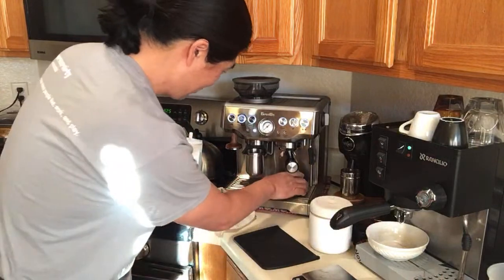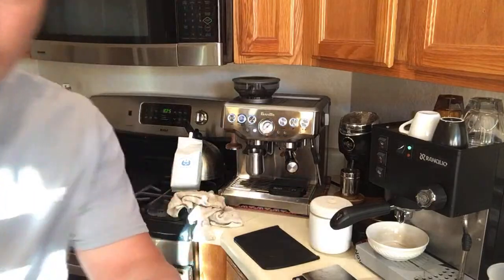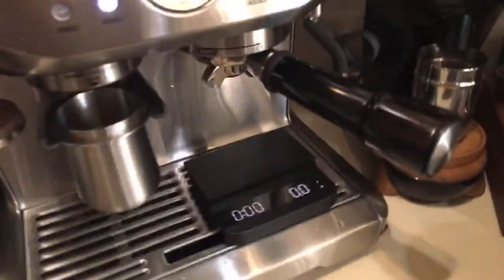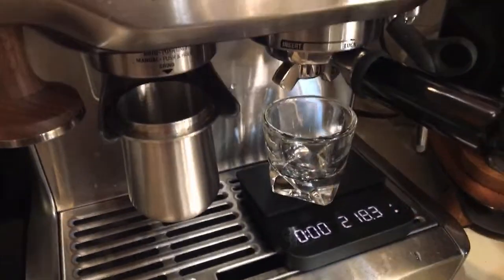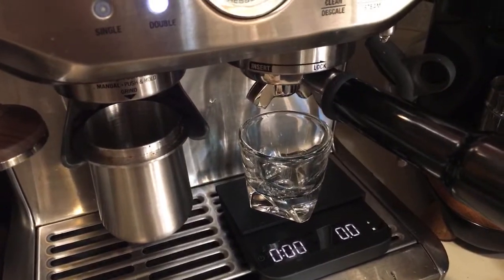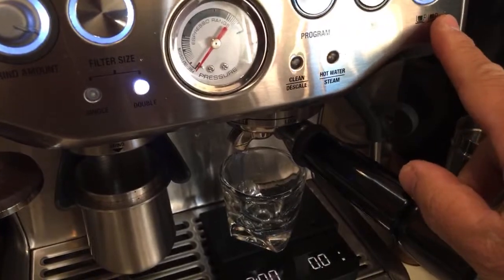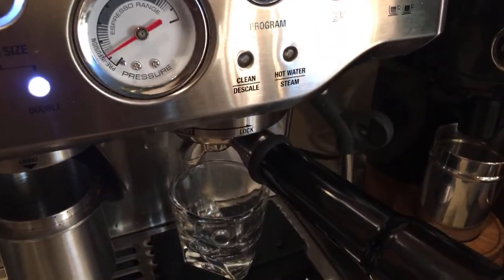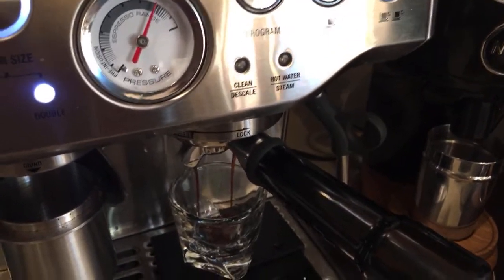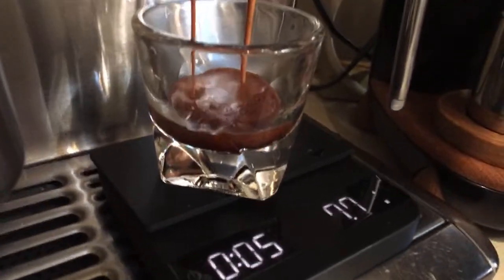Okay, I'm just going to get my scale ready. Okay, give you guys a good view here. So this is my first time dialing in, so let's see how it goes. I'm just using the standard mode. Pressure is around the 1 o'clock range there. Beautiful crema.